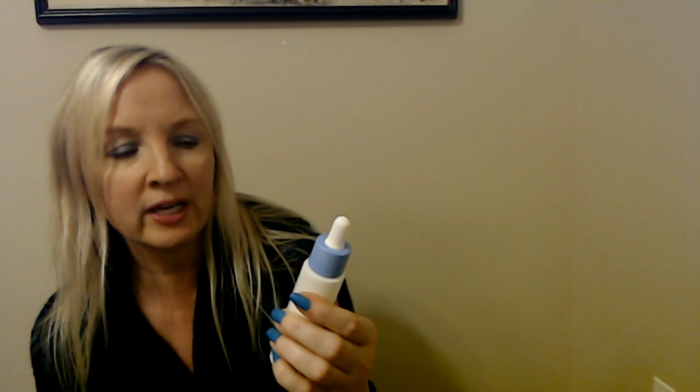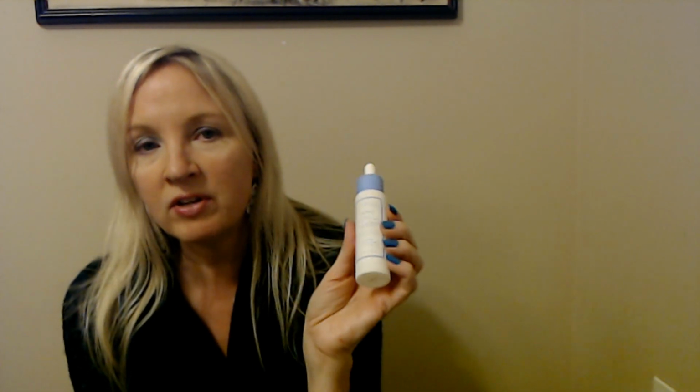But this Farsali Quench Moisture Replenishing Serum is fantastic. And I think even in the wintertime, it's even better, especially if your skin gets really dry in the winter like mine does.